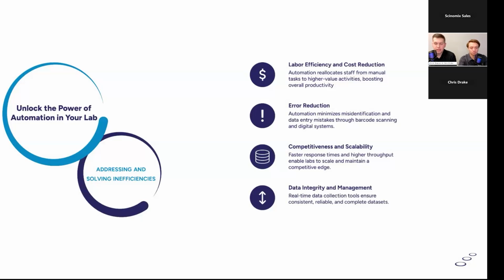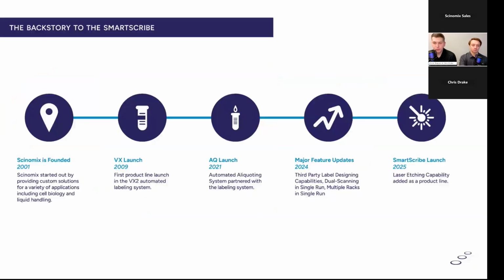Finally, data integrity. So being able to have that real-time data collection as a sample is processed really ensures consistent, reliable, and complete data sets that you can reference that day or go back years and have that record stored in your information systems. So these are the four topics that we really try to work through when implementing automation in your lab.